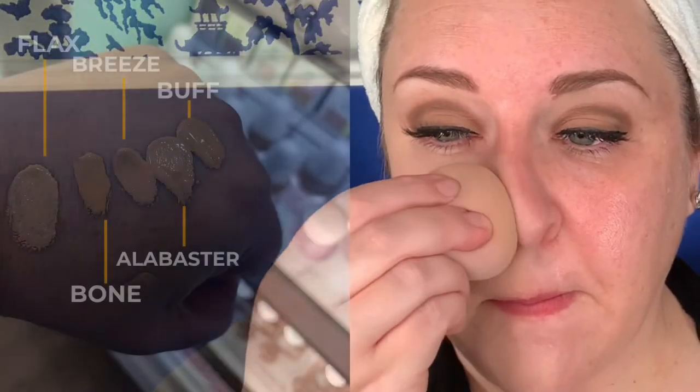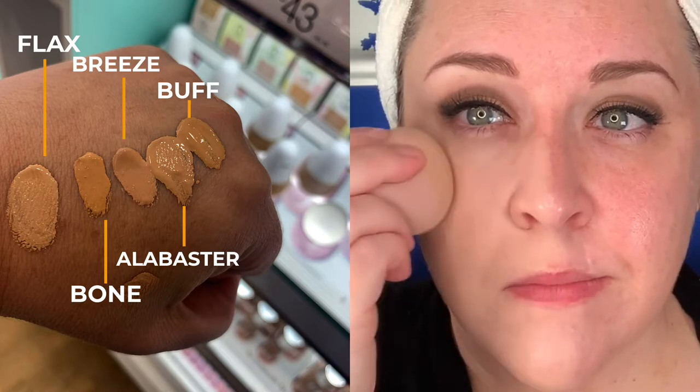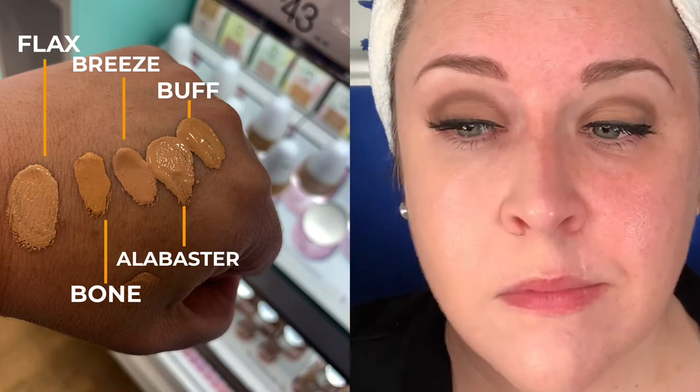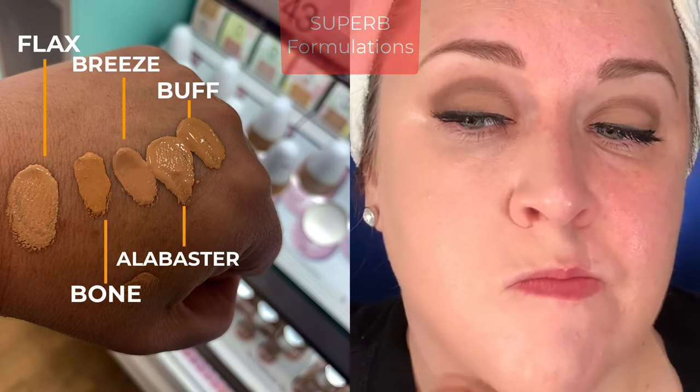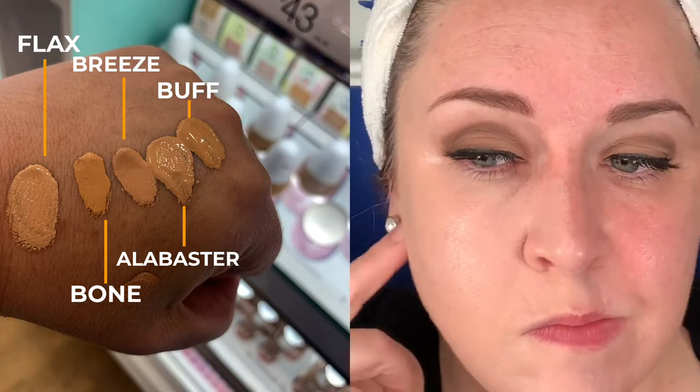So let's have a little chat about shades. I'm wearing the shade Alabaster today, but I want to pop in a pic here that I took at Ulta the other day when I was testing swatches. So here's a little bit of my frustration with Clinique. They have superb formulations. But as you see here, all of these shades have a very peachy undertone. And once I swatched them on my face and let them oxidize, it was like 50 shades of orange. And I can tell you that the entire time I worked at Clinique, I found one foundation that had a beige enough or neutral enough undertone for my pale skin.